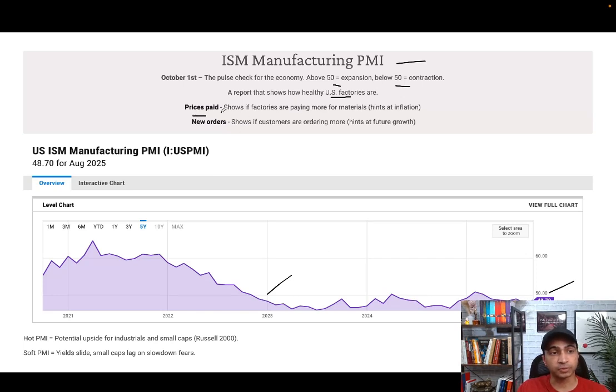One is prices paid, which shows if US factories are paying more for materials and hints at inflation. The other is new orders, which shows if customers are ordering more, which hints at future growth. Now, if the PMI data comes in hotter than expected, then there is potential upside for the industrial sector and the small caps, which is the RUT or Russell 2000 index. If the data is softer than expected, then the yields might slide and small caps might lag on slowdown fears.